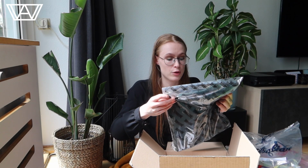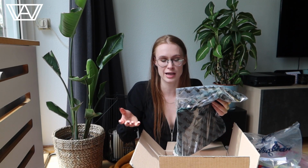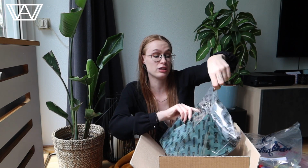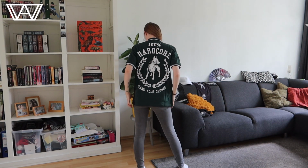So the next one is a polo, and I'm really excited about this because I have a similar one to this in red, but it's in size M and it's really big on me, and this is a size S, and I really like this color, so hope it will fit me. The size S definitely fits me better. The size M I was talking about I have from Lonsdale, but I think the fits are pretty similar.